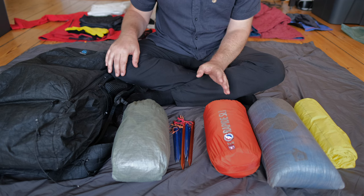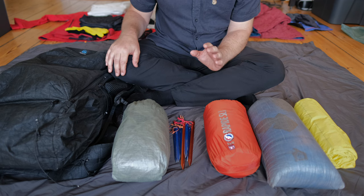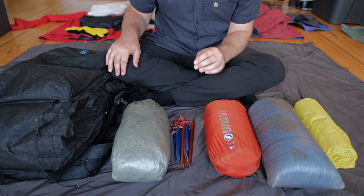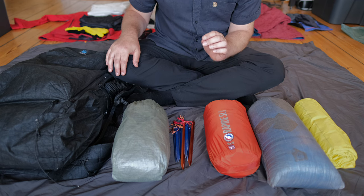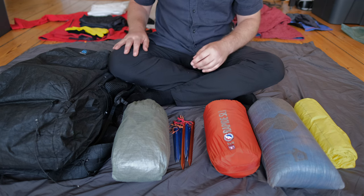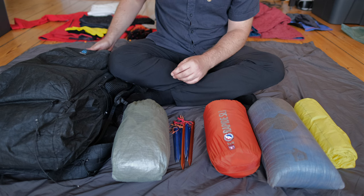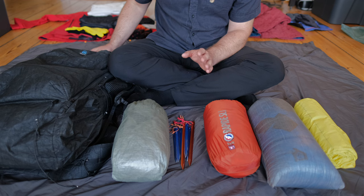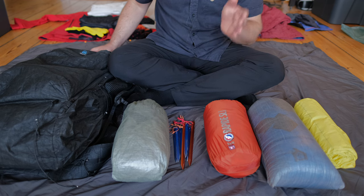Now, Iceland is quite a special place. It's not your average hiking destination where you can walk around in shorts and ultralight gear. You have to prepare for the weather. It can be quite extreme with very, very intense winds and quite a lot of rain. And it can get quite cold as well. So in order to do that, you need to figure out how to pack, but not overpack.